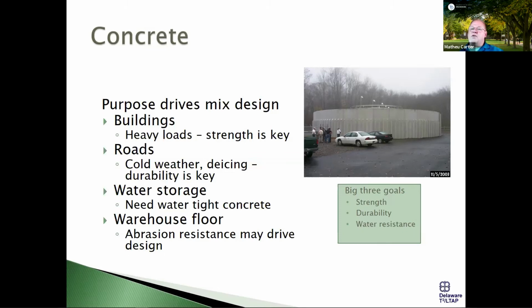But there are all kinds of other elements that we're looking for. Again, if we're doing internal concrete, we're probably not going to do air entrainment, whereas with external concrete, almost always would we do that.